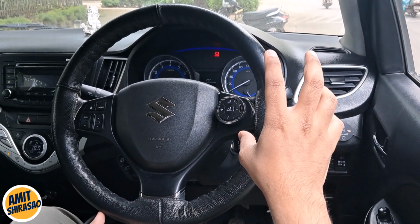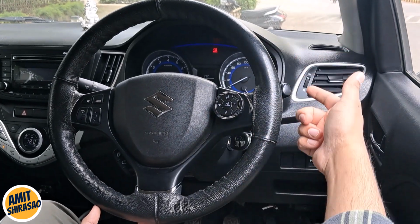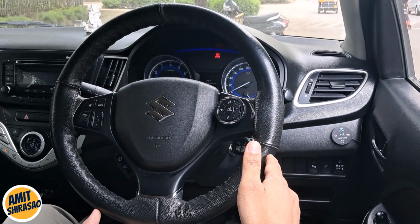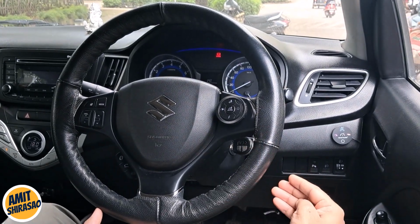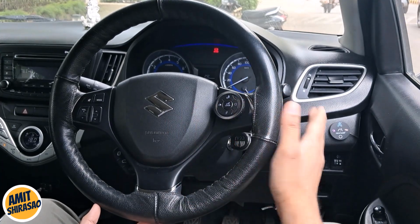Usually they are within a radius of 5 kilometers. You have to take your car over there. They won't come to your home. Within 15 minutes they will set up this ECU in your car. There are no wire cuttings. I can swear on that. No wire cuttings at all.